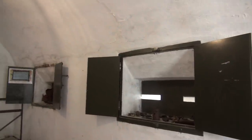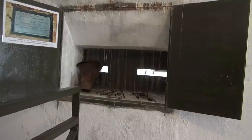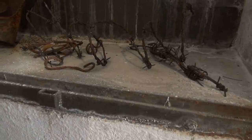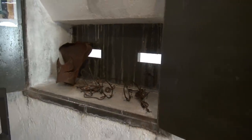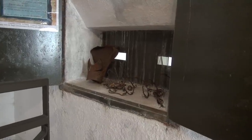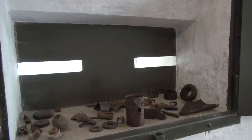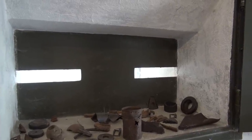And now, technically, this is the guard room. Yeah, the guard room. Ooh, spiky things. Yeah, I like the barbed wire. I thought this was a display. That was actually there. When I looked at it from the outside, it looked so nice. I thought it was a display. Okay, so the armor plate and the armor doors. But of course, if somebody got in there, you have problems already.